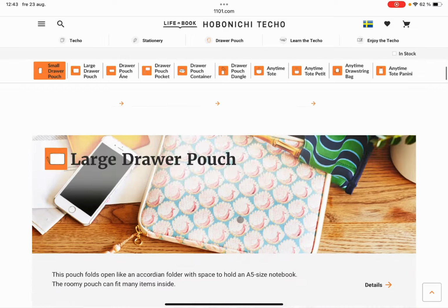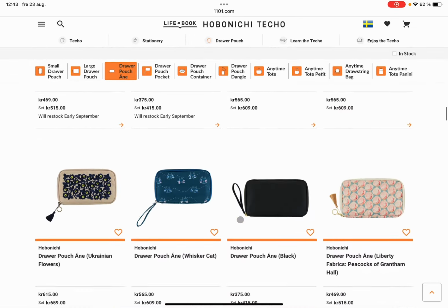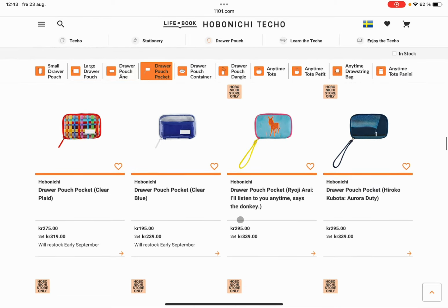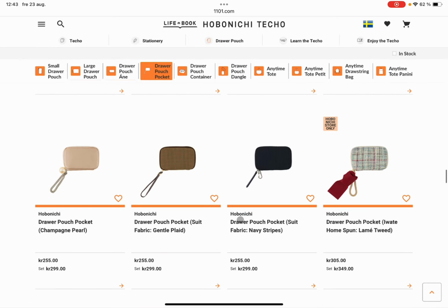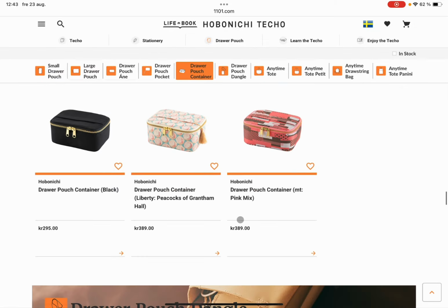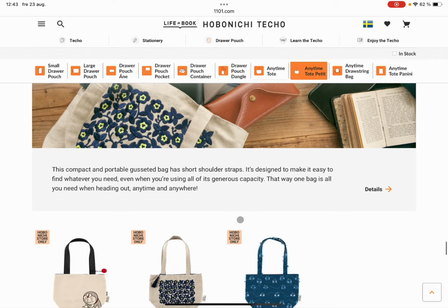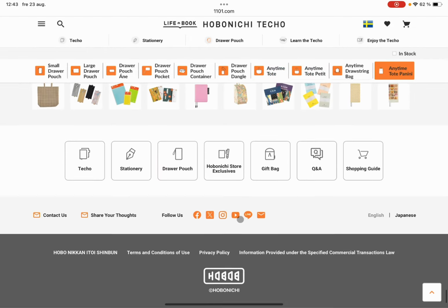So for me, it's good that it's nothing new because I am trying not to buy so much stuff. But of course, it's hard when you really enjoy this kind of stuff and enjoy the things that come with it. So, yeah. Nothing new. And that's good.